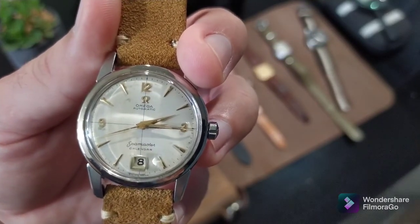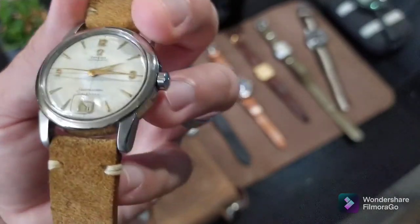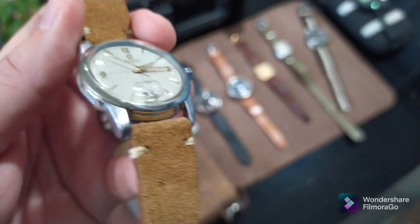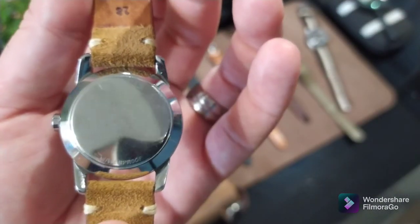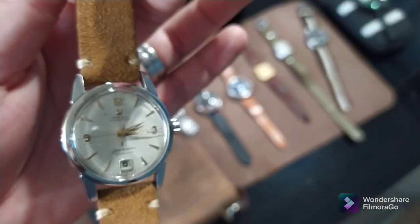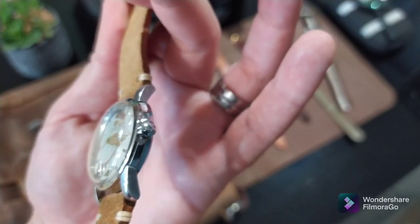Beautiful eggshell dial in all original condition. The case has been slightly polished, but that doesn't bother me too much, as you can still see some of the sharp edges very well on the watch. You have that nice mention in the back, waterproof and Seamaster on this one. The clover crown as well is a nice element to the watch.